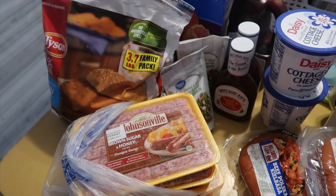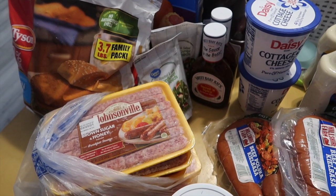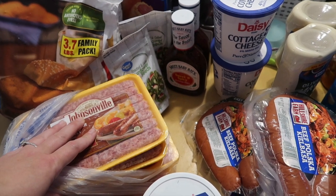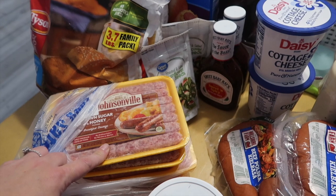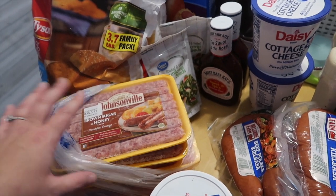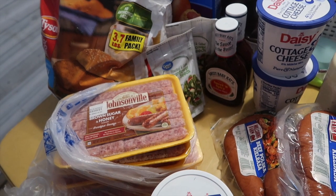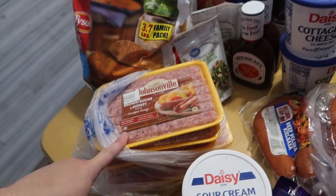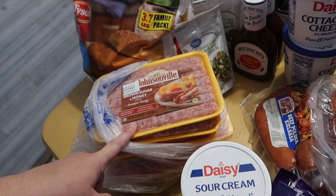Since I'm meal prepping so much, we are going to do a lot more of what we ate this week during pregnancy, rather than videos of what we ate here and there, so you can see how we incorporate both prepared meals and spur of the moment.